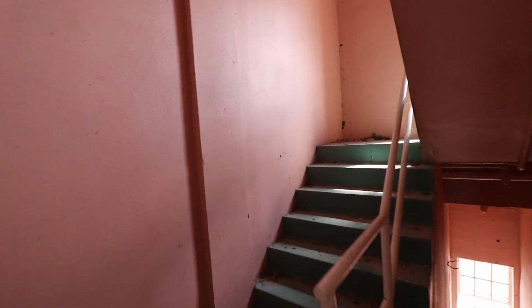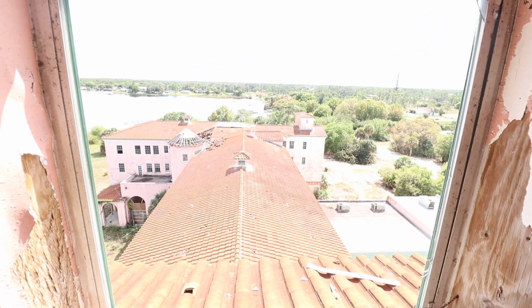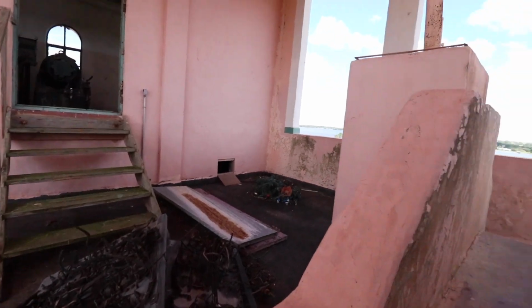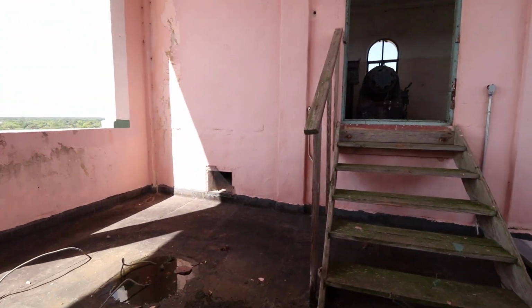I think this leads to the tower. This might be one of the other coolest places. Look it out there. Next floor. See what they have up here. Whoa. So cool. Wow. It's almost like a bell tower.